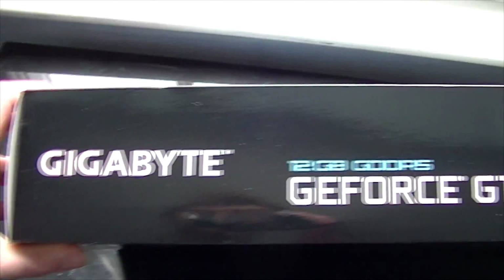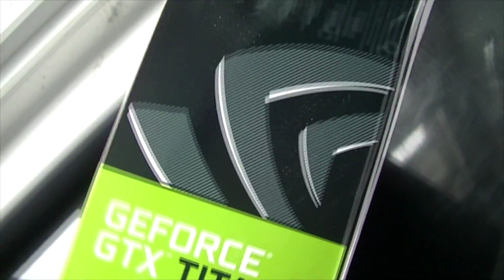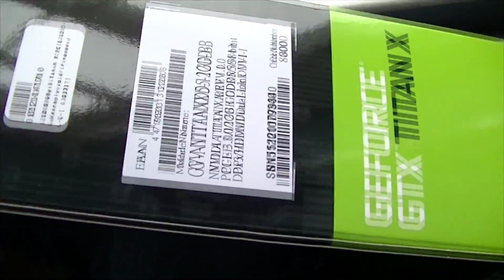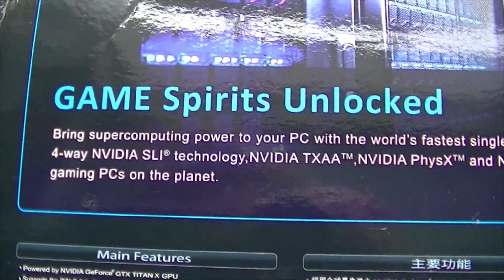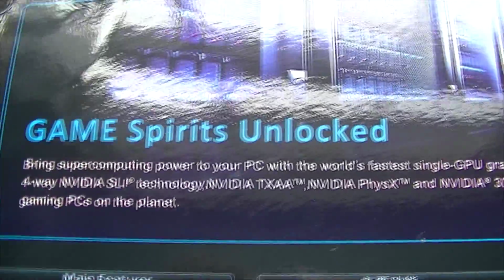So we won't spend long on the box. It has the standard sort of things that are usually on Gigabyte's boxes. The box did arrive damaged here. It's been crushed, and there are signs of damage inside the box, but nowhere near as bad as what my 780 Ti came out. So you've got the Unlock Gaming Spirit there. I can't really talk too much, I'll let you read it.